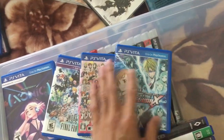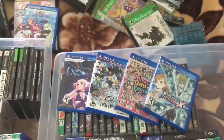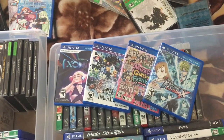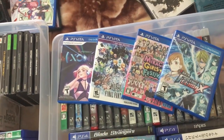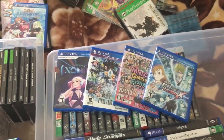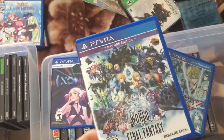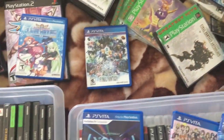So here's the thing. I only have a couple Vita games, but if the goal of downsizing my collection is money, I could get more money, obviously, if I decide not to keep my Vita, right? And so I could just get rid of all the games too. But let's just say I wanted to keep my Vita. This one for sure I'm not going to keep. I don't see myself replaying this one. World of Final Fantasy, so that one.